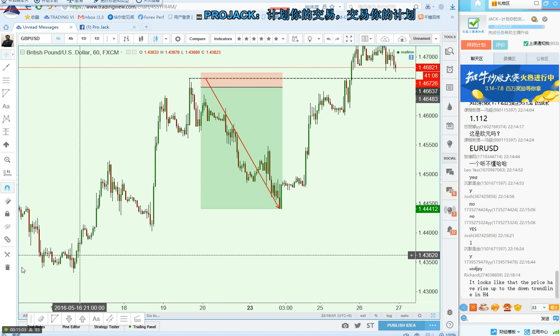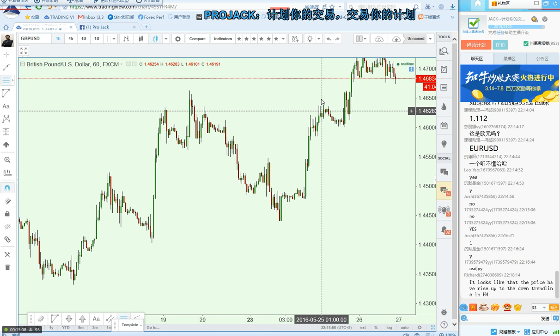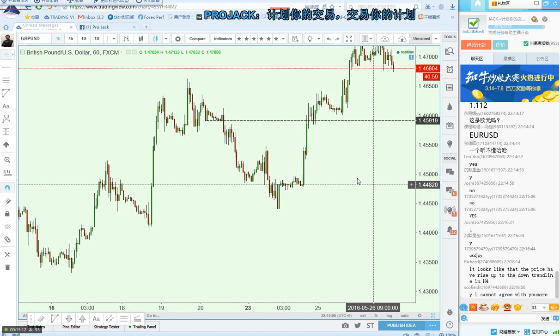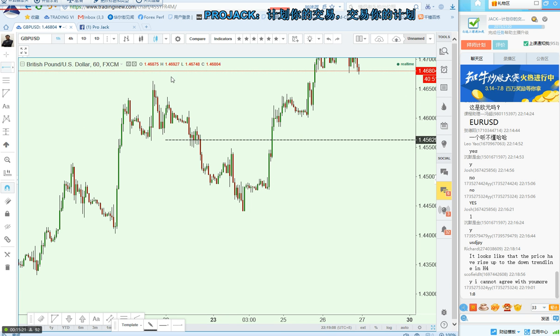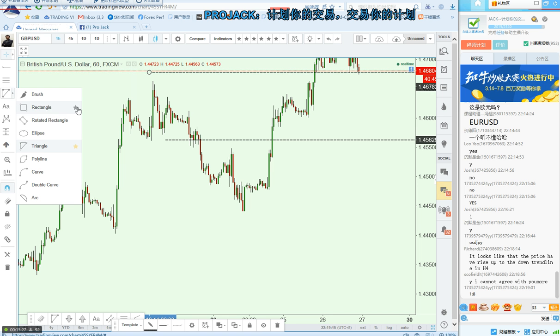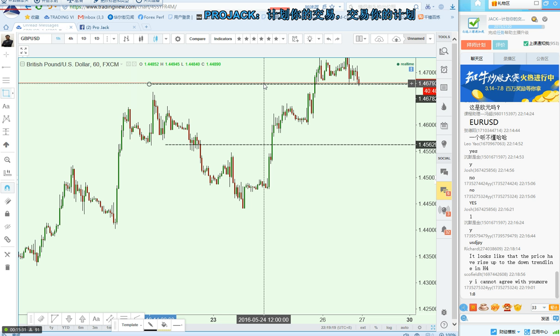And the loser comes when the sterling goes up again, and I try to short it around here, 1.4550. I try to short here because I saw this structure, right? But it actually broke out, and I took my stop loss. My stop loss is at 1.4675, right?